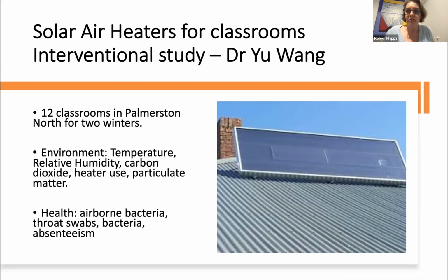We chose Palmerston North because it's about the midpoint of New Zealand. We didn't want the best or the worst conditions to show this up. And this was the PhD project, recently completed, of now Dr. Wu Wang.